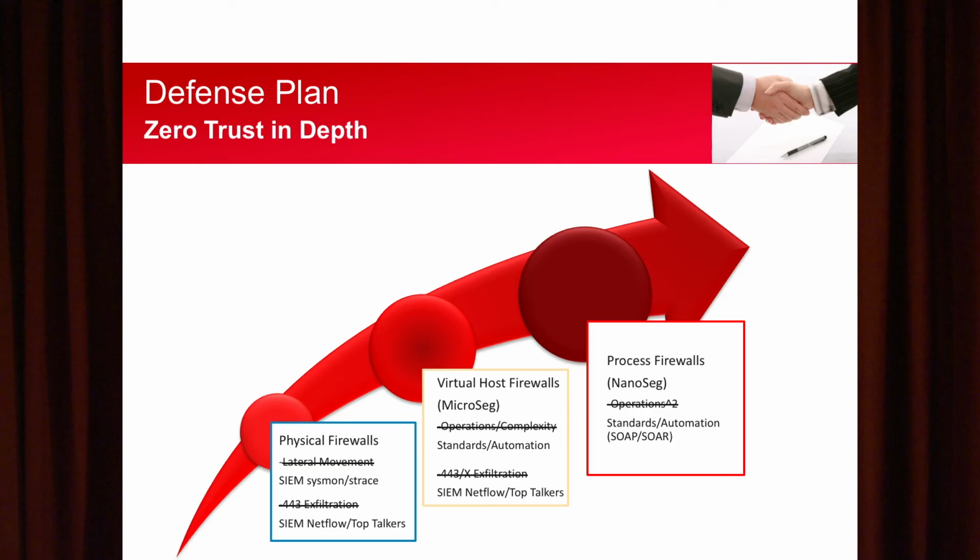So I didn't want to just bring out problems and complexity and issues and how tough it was. I wanted to say how I dealt with this. How did we handle this type of change in our infrastructure to secure our customers but not burn the house down every time we implement a new process. So with physical firewalls, to combat lateral movement, a lot of this comes in feeding your SIM.